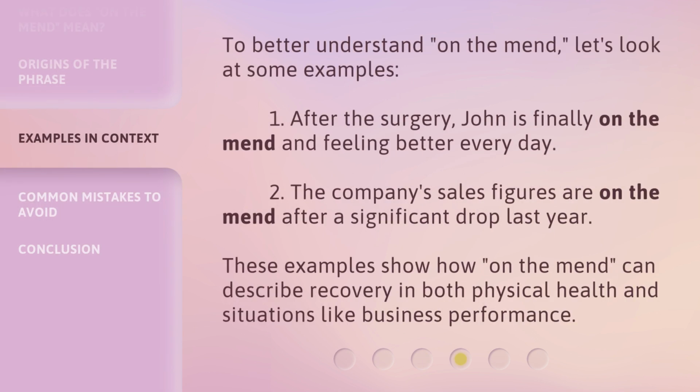To better understand "on the mend," let's look at some examples. 1. After the surgery, John is finally on the mend and feeling better every day. 2. The company's sales figures are on the mend after a significant drop last year. These examples show how "on the mend" can describe recovery in both physical health and situations like business performance.